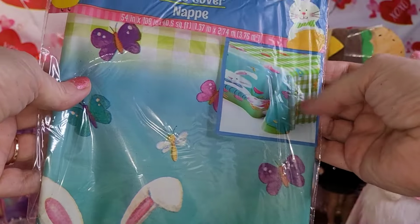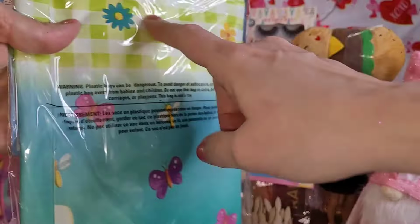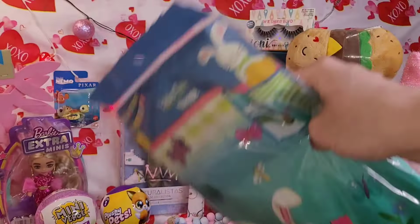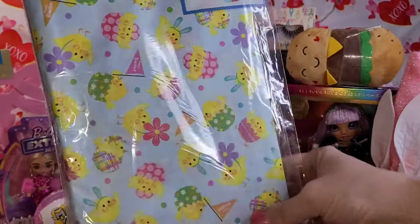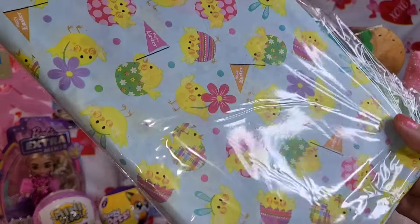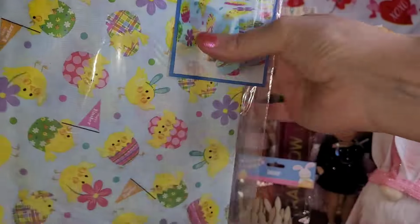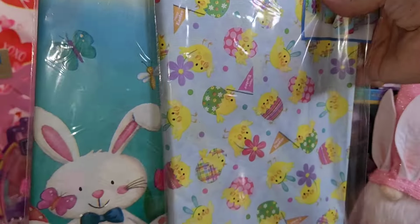And then in the middle, it's like checked flowers and stuff. You can see the top here. And look at the little butterflies and the dragonflies and all the cute stuff. And then this one just had all the chicks. I know there's no bunnies, but this was just so cute with the little chicks, and it says Happy Easter. So I thought I would grab these for us for cute backgrounds.